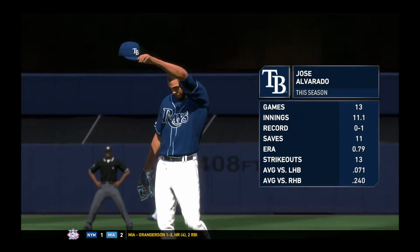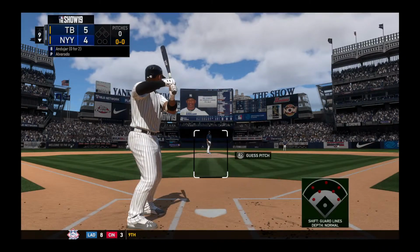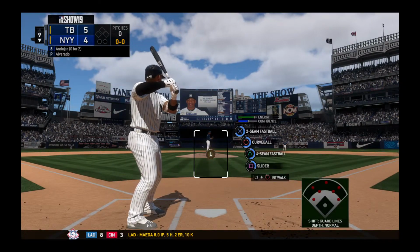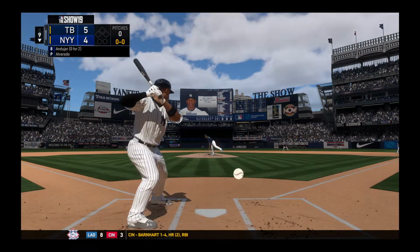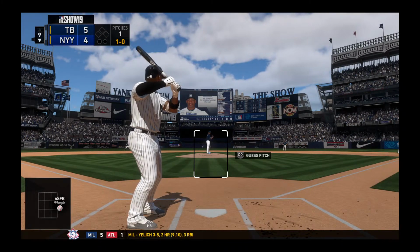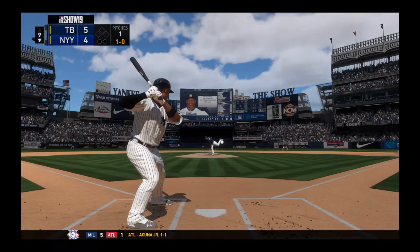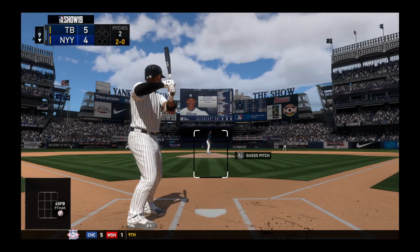Jose Alvarado enters the game to finish this one off here in the bottom of the 9th. Stepping in and ready for another shot, Miguel Andujar. Lifetime versus this pitcher, he's 1 for 2. Fastball off the plate away. It's ball 1. Alvarado is about as stingy as they come in terms of a bullpen arm. He's proven very difficult to hit, and it's a rarer thing still to see multiple hits against him.